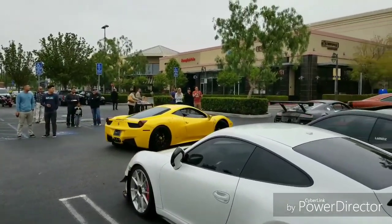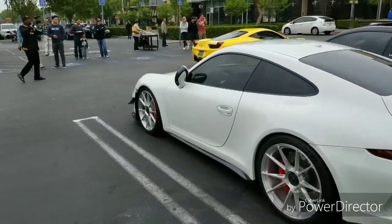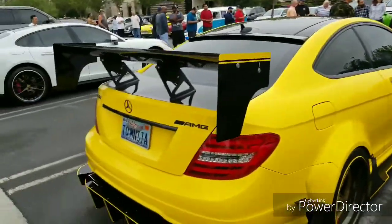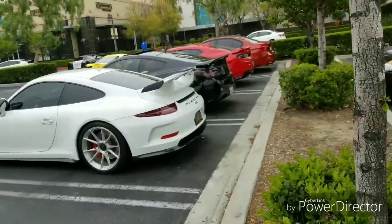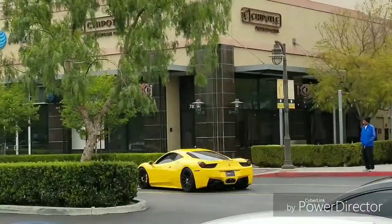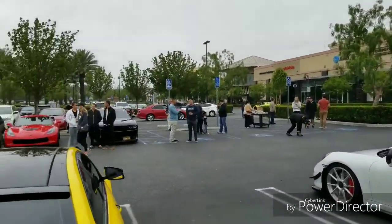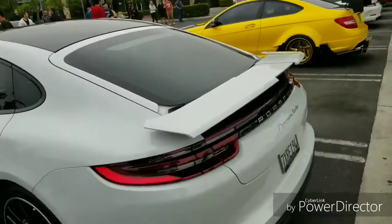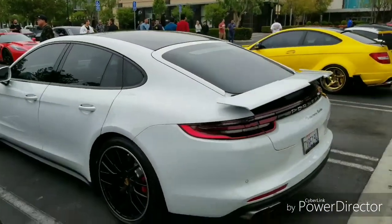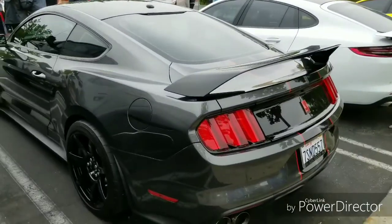Wow. Got the GT3 right here. That 458 was lowered to the ground. Right here we have the Panamera Turbo, and we also have a GT350.